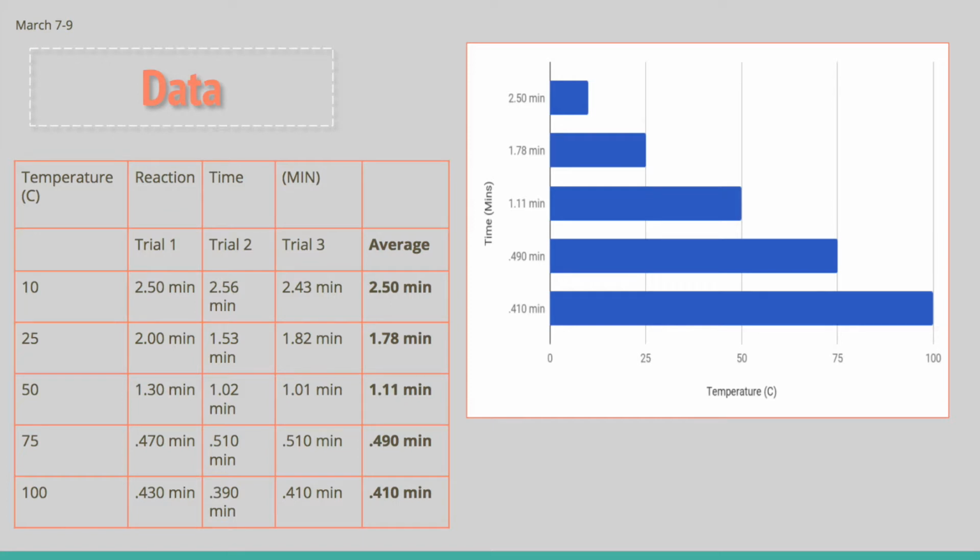In the graph shown, the x-axis represents temperature and the y-axis represents the time of reaction. Varying the temperatures from 10 degrees to 100 degrees Celsius, the reactions vary dramatically from 0.410 minutes to 2 minutes and 50 seconds. All in all, the standard deviation was not consistent throughout the experiment, as the time of the reaction became much quicker.